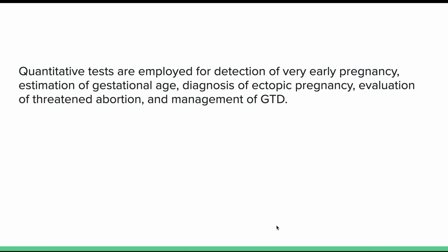Other methods which are used are ELISA. These are more sensitive but not routinely performed. Second are the quantitative estimations, like ELISA. Quantitative estimation is done for some things only, especially very early in pregnancy, for estimation of accurate gestational age. Then, very importantly, it is done for ectopic pregnancy, threatened abortion, or any gestational trophoblastic diseases. So for that, quantitative estimation is done.